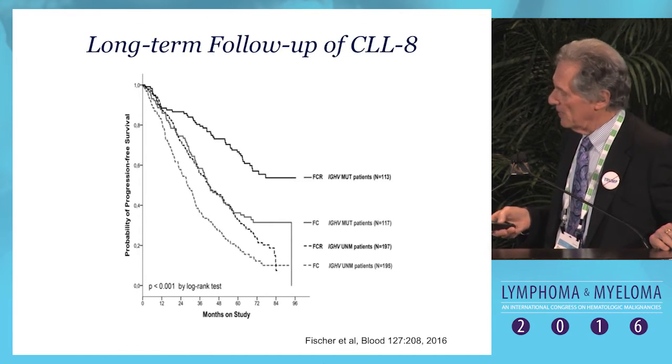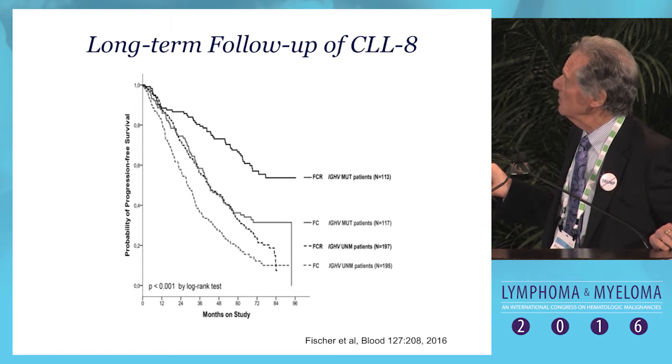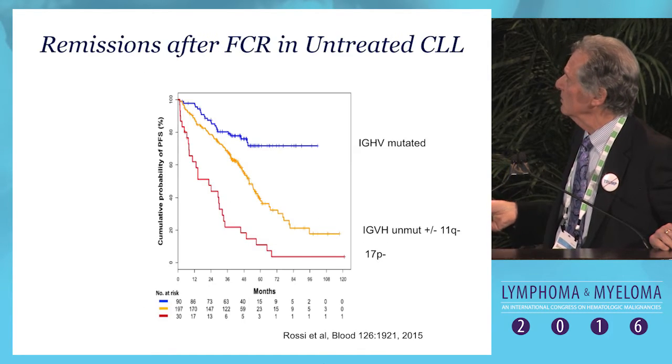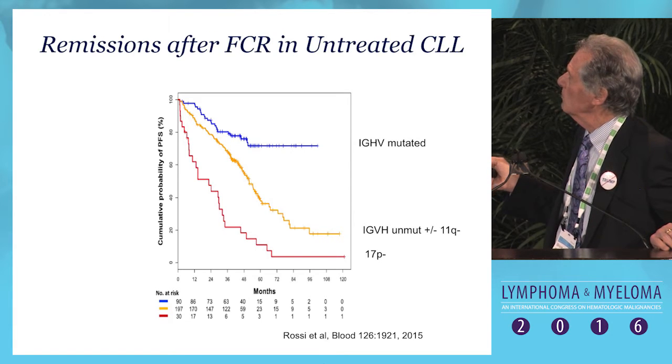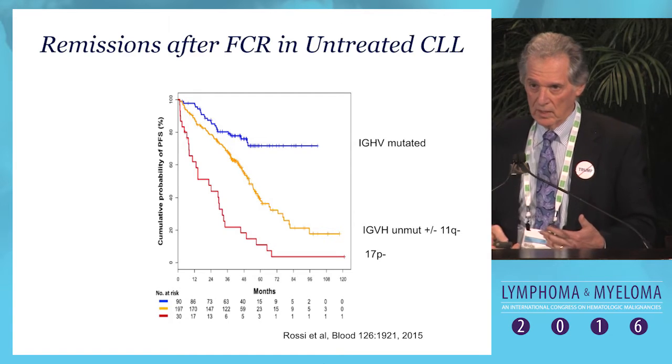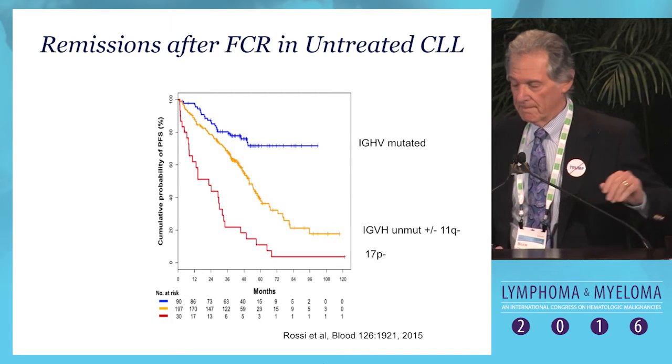And this has been substantiated in the CLL-8 trial. If you are mutated, you do very well with your FCR, certainly better than with FC alone. And in an Italian study, the same thing. If you are mutated, you do extremely well. But we know those patients do extremely well anyhow.